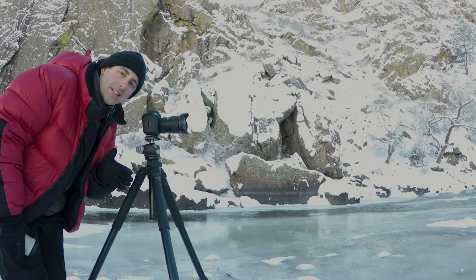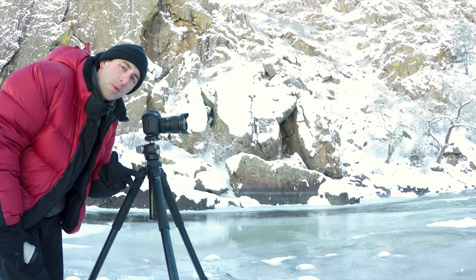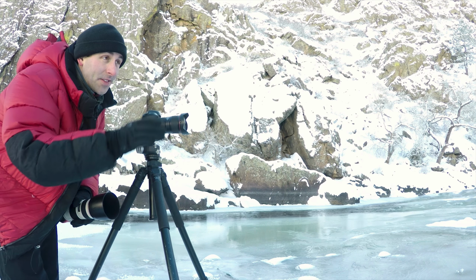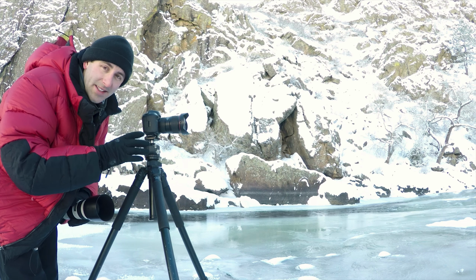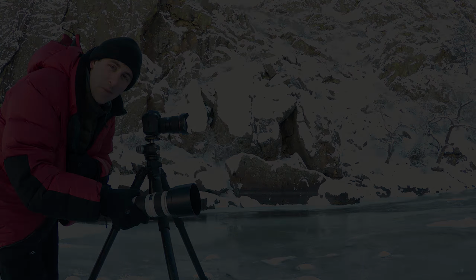So I'm going to change things up a little bit now. I think that I've worked this scene pretty well for now with the wide angle, and I'm going to stick on my 70-200, and I'm going to start picking out some details in the trees over here. We have one cottonwood to the right that is getting hit with the light, provides a really nice contrast. So I'm going to stick this bad boy on and see what I can come up with.